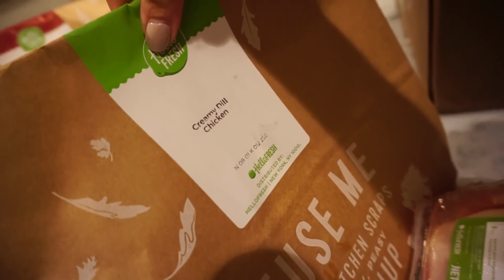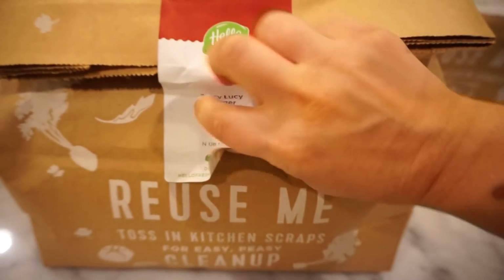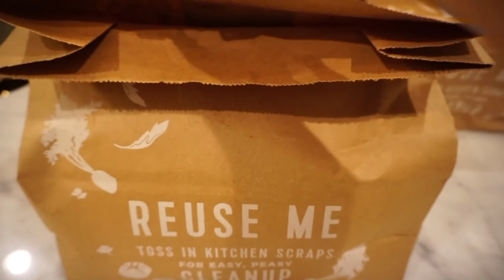We're gonna show you tonight how to make a juicy Lucy burger. The three recipes that we got this week are a creamy dill chicken, a pineapple pork chop, and the juicy Lucy burger. It offers a huge variety. They're all chef-curated recipes.